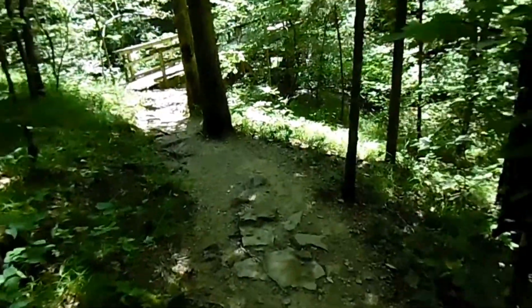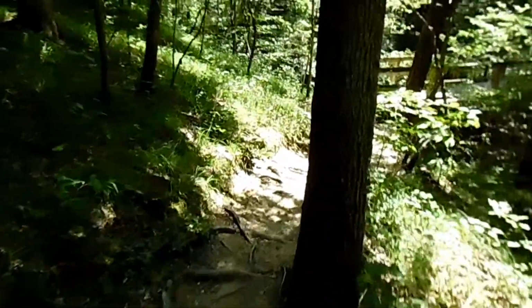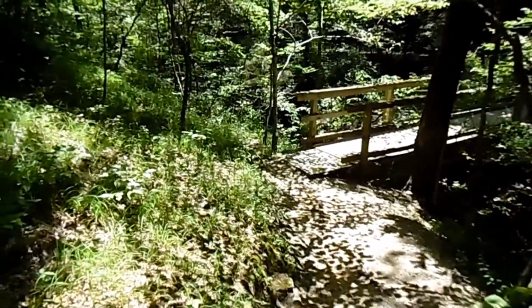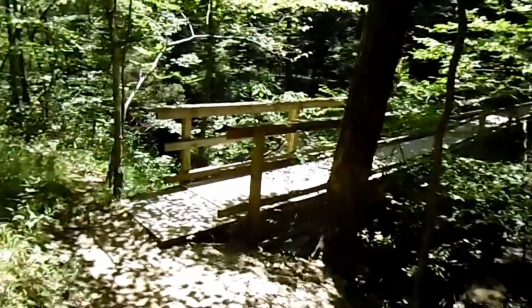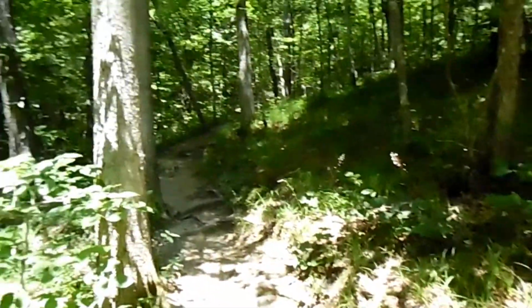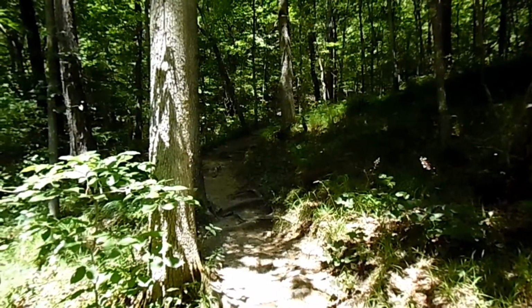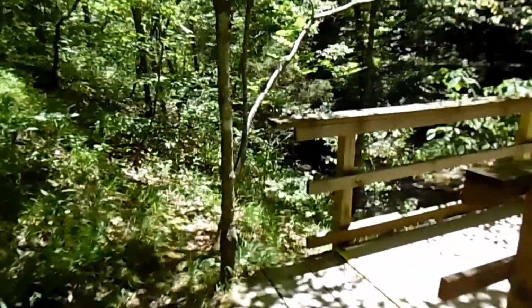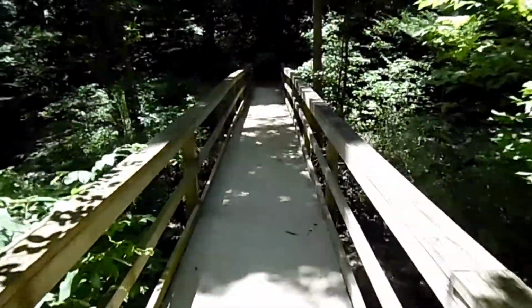Alright, so now we're making our way down here to the bridge. This is the end of the Sedge Hill Trail. When you cross this bridge right here, you'll actually be on the Henry Loop part of the trail. Like I said, this trail right here comes from the Nature Center. And there ain't any other trails that split off from it, so it's a straight shot down. And here's the bridge.